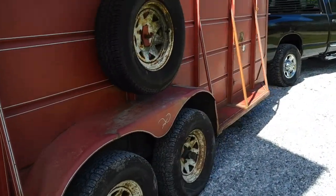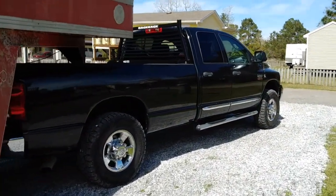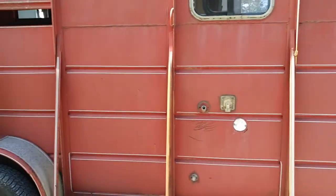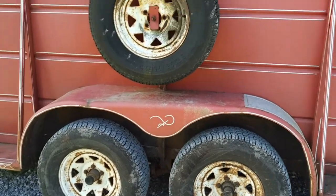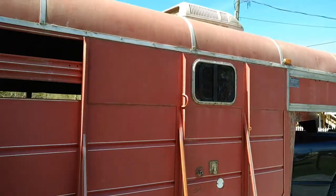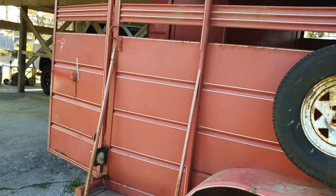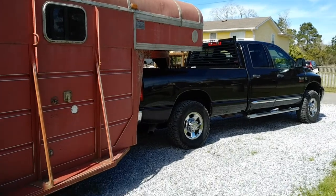And it pulls great. I haven't had any problems pulling. So when I pull, I don't feel the trailer jerking on me when I hit bumps and stuff. Overall, everything runs smooth. The suspension back here is good. The brakes back here work well as well. Just tested those today, and they're good. So overall, the trailer's hanging in there for me.